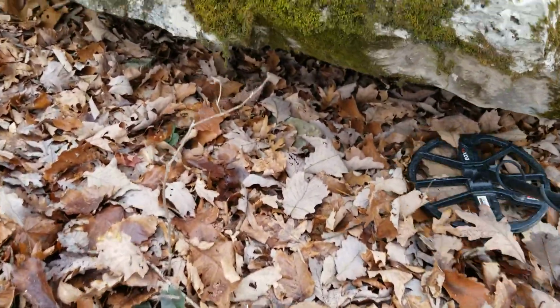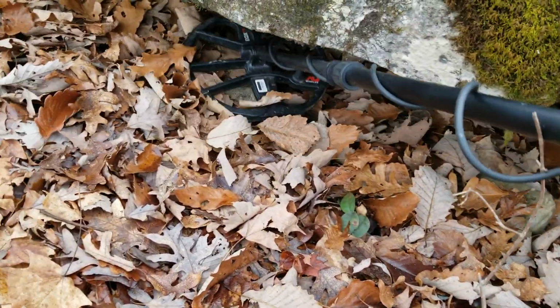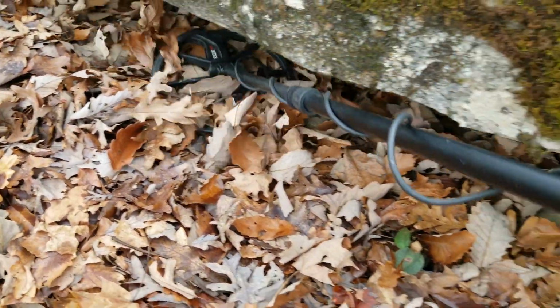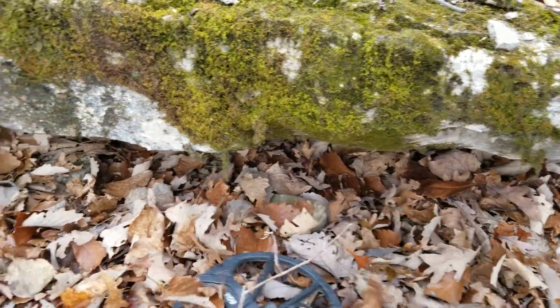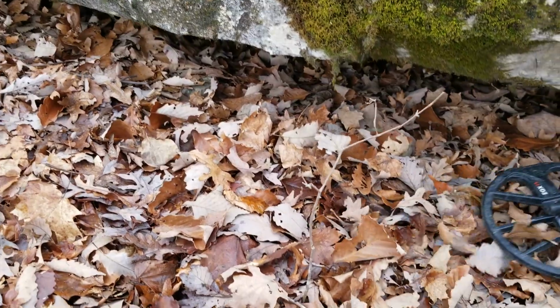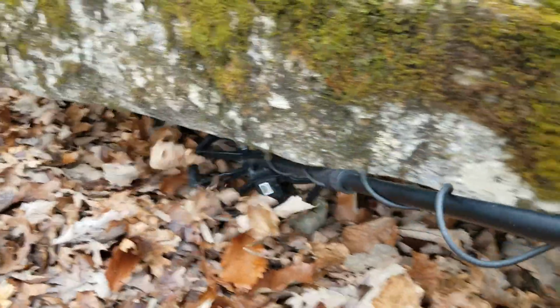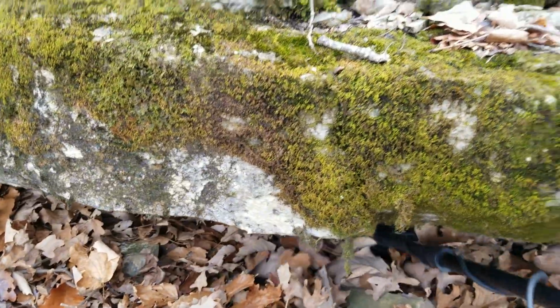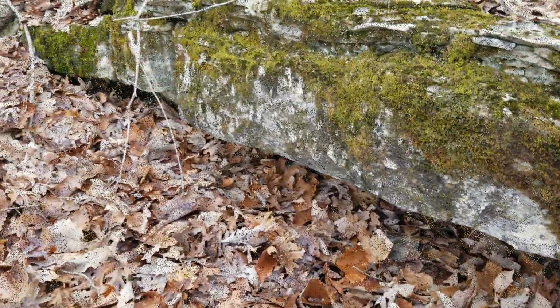Guys, you never know what you'll find under these old rocks. You just gotta probe them. Most of the time you won't find nothing, but every once in a while you'll hit something. Love to find some arrowheads, but I haven't found any as of yet. But I'm not going to give up. I still look a lot between these rocks too.